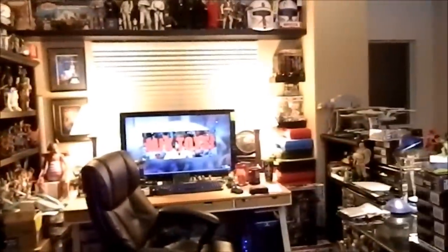So there you go. Somebody asked for it. It's probably a Canadian. I'm just saying. But yeah, that's it. That's my room. And it's actually pretty clean compared to how it normally is, but pretty cool.